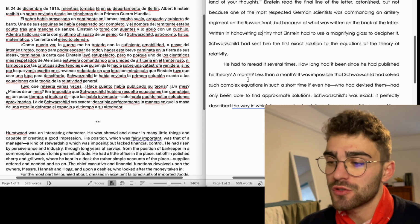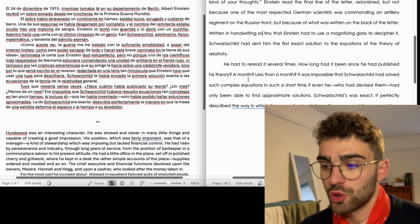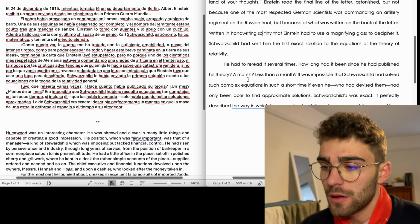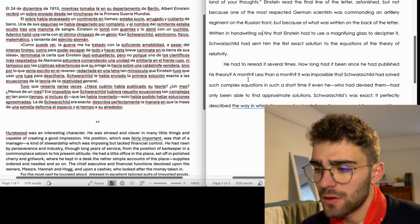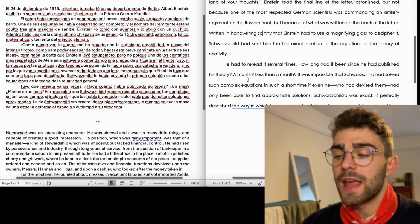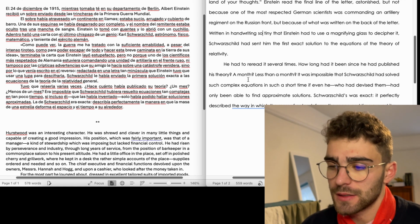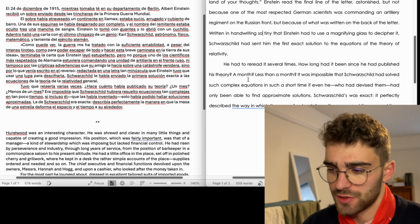It was impossible that Schwarzschild had solved such complex equations in such a short time, if even he, who had devised them, had only been able to find approximate solutions.